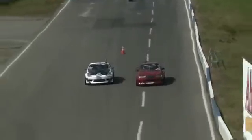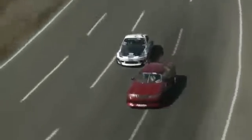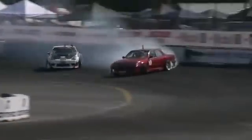So here we go with Alex Lee going to be leading. Ryan Kado's going to be giving chase, second run. Lee with a good initiation, a little bit shallower angle from Ryan Kado. Lee's got some good smoke coming off his tires again.